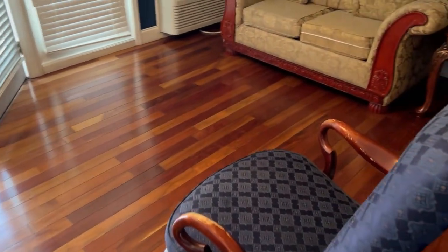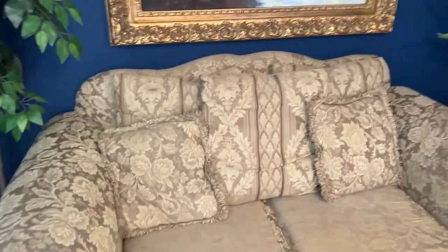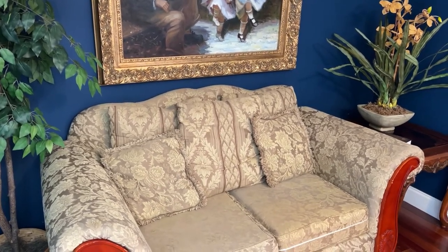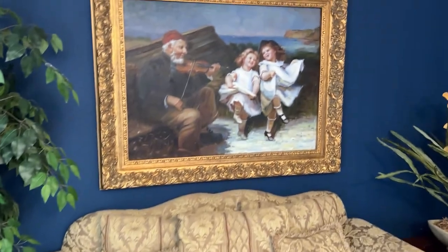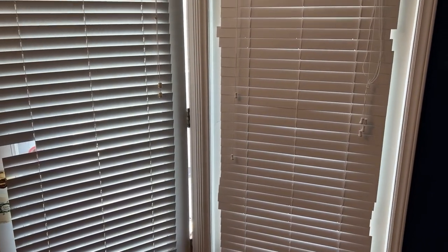Now I have stayed here a few times in the past. The room I've gotten in the past actually had a jacuzzi tub, but this is a different room and there is no jacuzzi tub. But the room is much more spacious. I do like that. A lot of room in here. Got a little love seat, more artwork. There's your air conditioner. Here's the front door where I just came in.